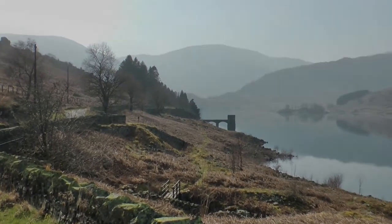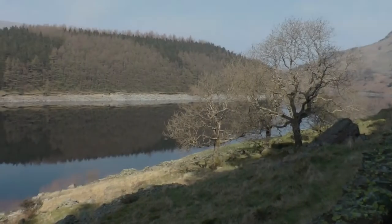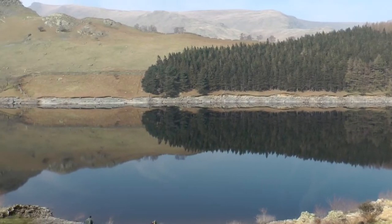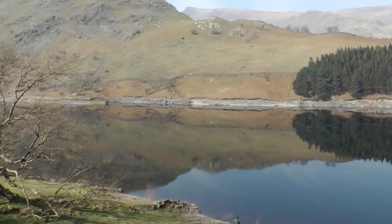Haweswater lies in the Mardale Valley, surrounded by mountains except for the northern side, where a narrow road leads into the valley. The valley runs north to south.